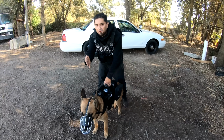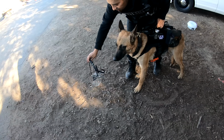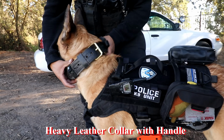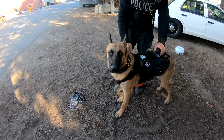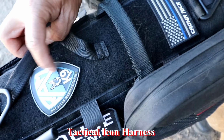So we're gonna start from the front and work our way to the back. I can now remove this muzzle right here because there is no loyalists or their sympathizers. Right here, it is a 3-inch Ray Allen thick leather collar. This thing will withstand just about any weight. And right here we have a Ray Allen tactical icon harness, which is widely used by the military.